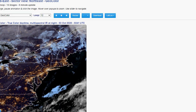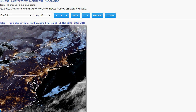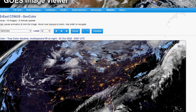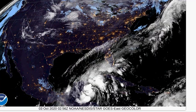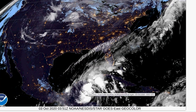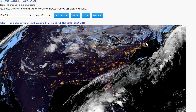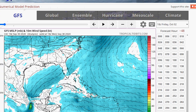Let's look at the satellite here. Refresh this here. This might be an old satellite image. So you can see here, mostly clear skies over us. If we take a look at the CONUS view, you will see again mostly clear skies over us, and look, that's Gamma right there. So you can see Gamma's pretty well pronounced here. But for us, we have these clear skies over us, and we should be enjoying some nice weather for tomorrow.